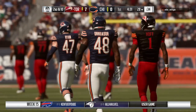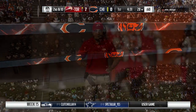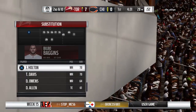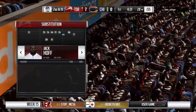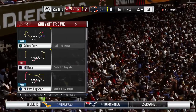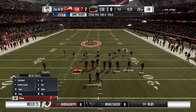Well, that certainly looked like something that they discussed all week in practice, getting ready for this one. Take the big shot right out of the gate. At worst, you'll open up the defense a little bit, loosen them up, have them back on their heels. So now they'll come up on 2nd and 10, once again from the 28.